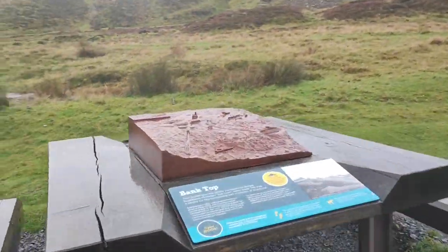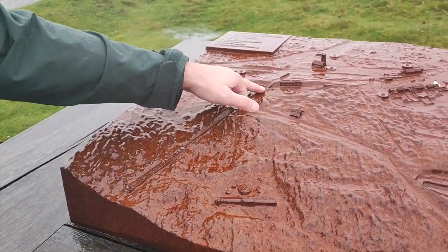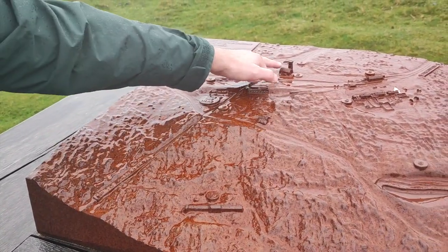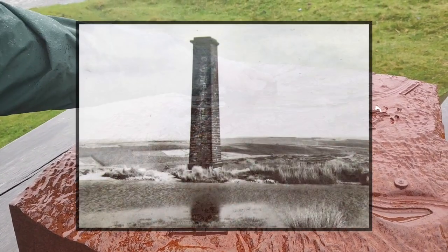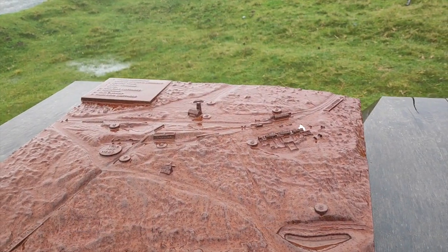So that's what this looked like then. There you go. Bridge, that's where we are, that's the houses. That's the main line coming in. Beyond there is the engine house, the chimney that got blown up in '71, and the reservoir that fed the engine house, which is still up there. And there's so much going on.